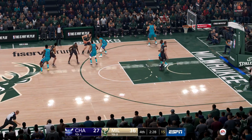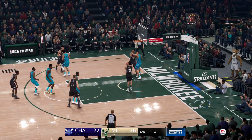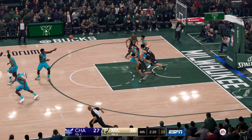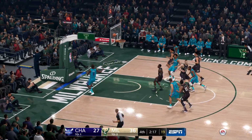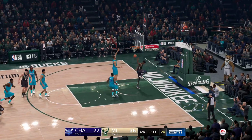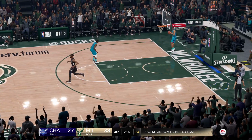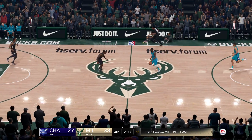Brogdon. To Middleton. To Kemba Walker. Passed it off. Oh, he had it. To Middleton. Chris Middleton with the slam. See, Ed, that's what I love. You don't need to conserve your energy. You attack that rim with ferocity. You always set the tone.